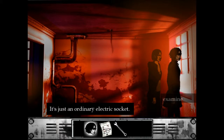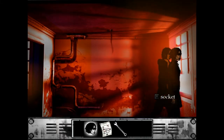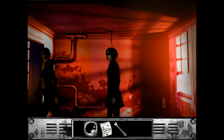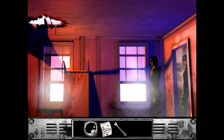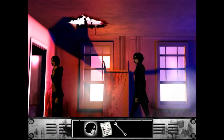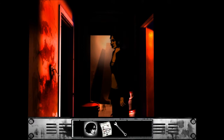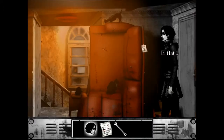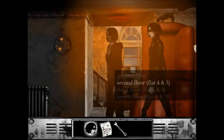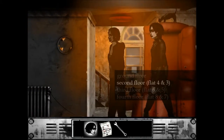It's just an ordinary electric socket. Cool. Let's go. Window. I'm tired. Second floor is our own. No one was there, so.